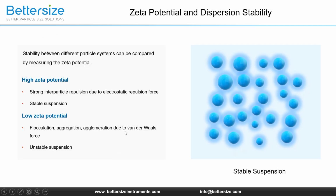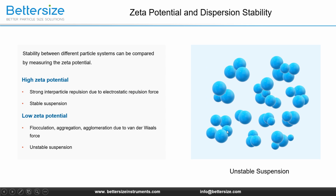Zeta potential is a key indicator of the effectiveness of surface charges at keeping other particles apart. Measuring zeta potential enables stability comparisons between particle systems that are obtained through different environments, formulations, and engineering processes. Suspension systems with higher zeta potential tend to be more stable and less likely to form aggregates, while lower zeta potential leads to flocculation, aggregation, and agglomeration of particles due to van der Waals force.